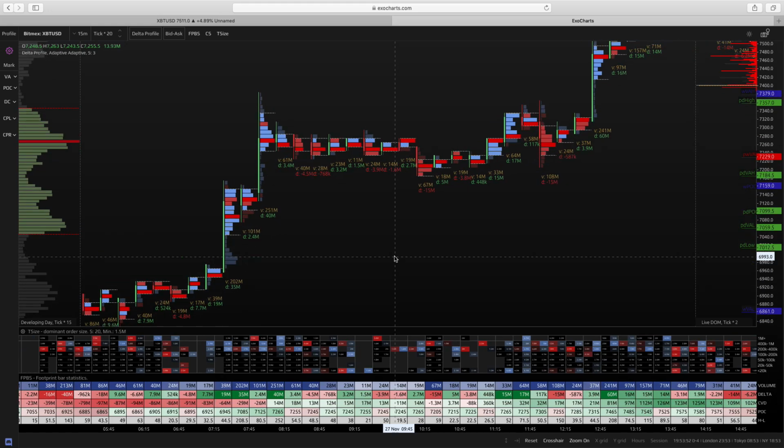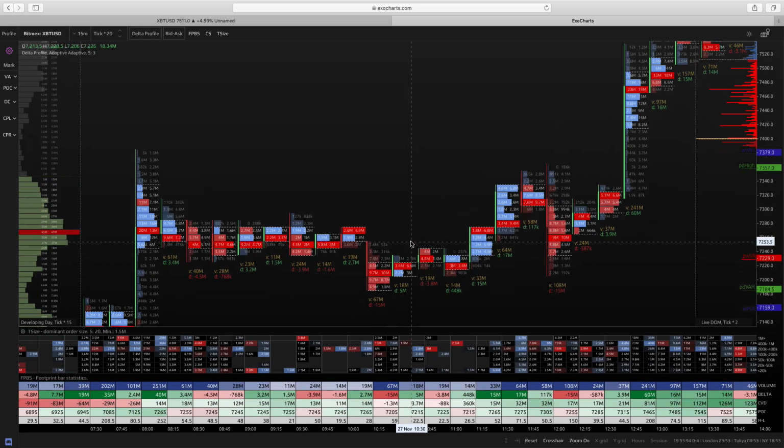So earlier on when I said that this might be a long, a resistance worth longing, that was right at this point right here, okay? That was right when we began to have buyers step in, and I was looking at this range right here, and what I saw in this candle back here was not a whole lot of volume up here, indicating that this was not the breakout to buy. All right, and you can see that on XO right now, I have the value area high of the developing day indicated right here.